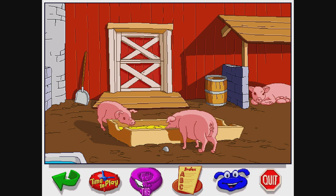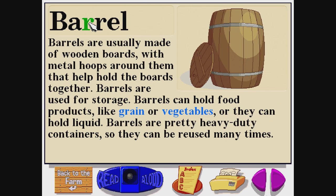Barrel. B-A-R-R-E-L. Barrels are usually made of wooden boards with metal hoops around them that help hold the boards together. Barrels are used for storage. Barrels can hold food products like grain or vegetables, or they can hold liquid. Barrels are pretty heavy-duty containers, so they can be reused many times.